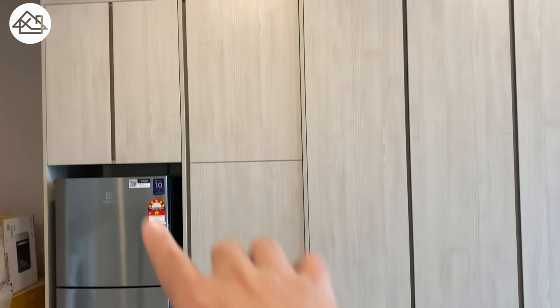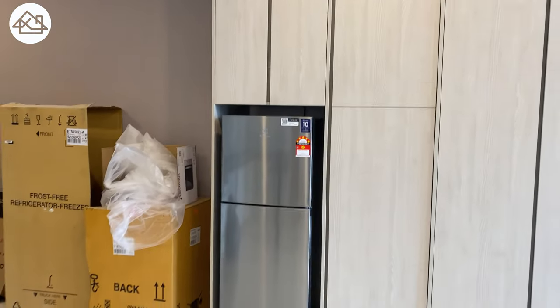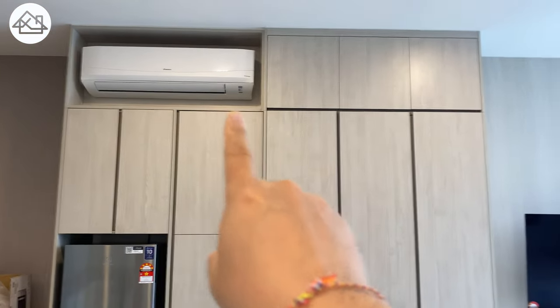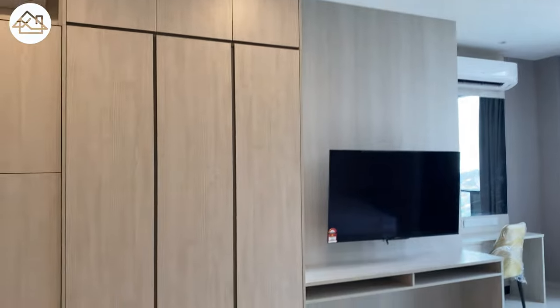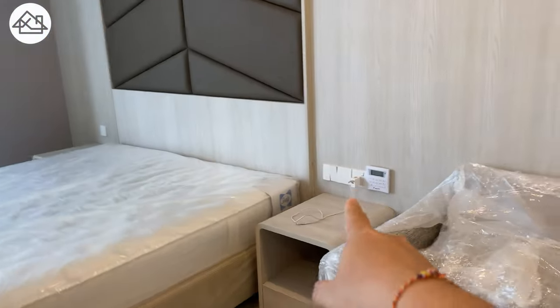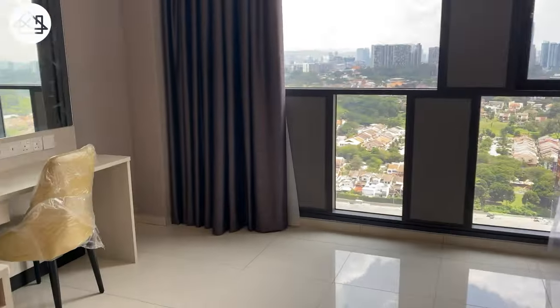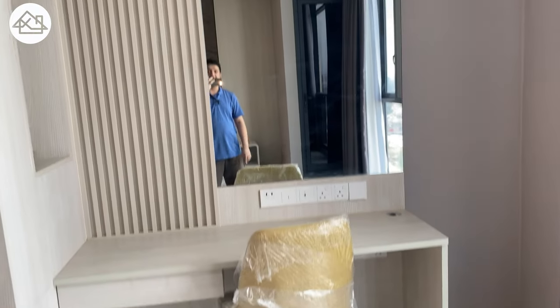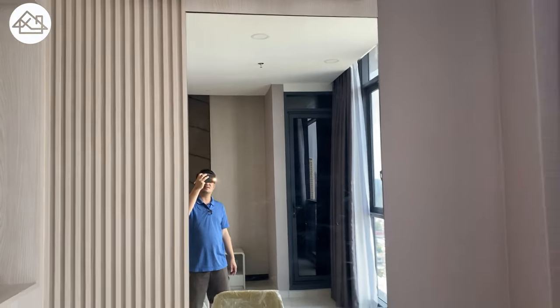Okay, so that is the fridge. The wardrobe is here. Let me bring you behind into the wardrobe. There are two aircons, one here and the other one here. And the aircons, no need remote, because can you see that? That's the aircon already. And there are two side tables. This is your dressing table. It comes with a chair and also a full length mirror.